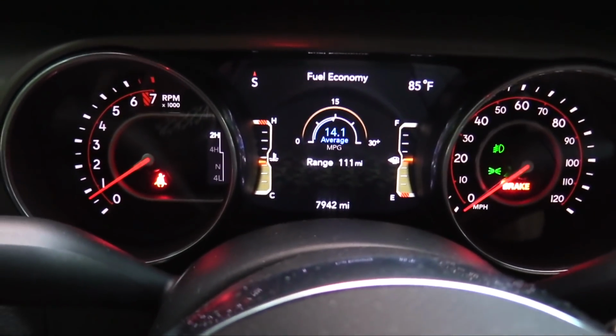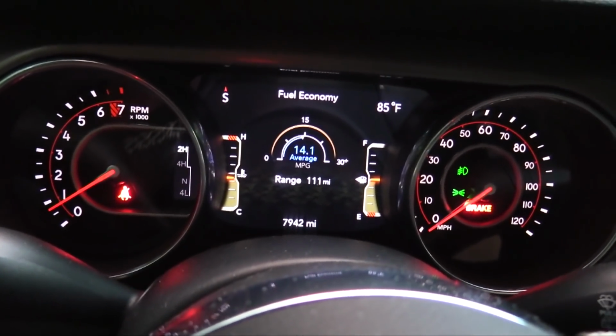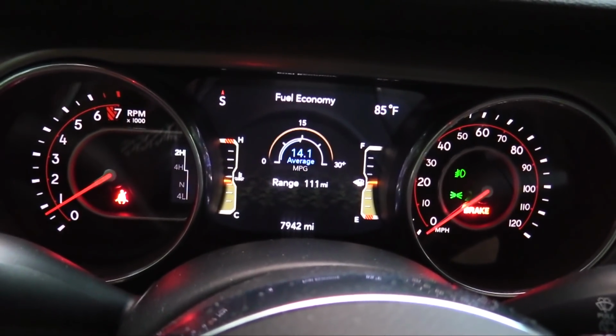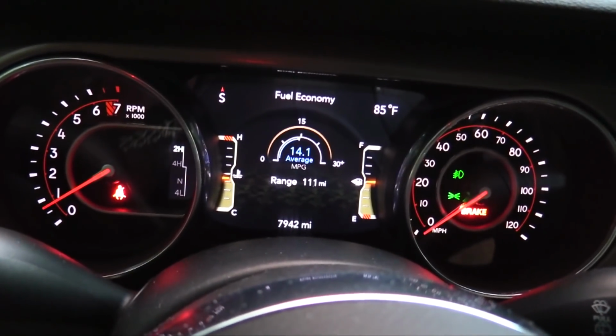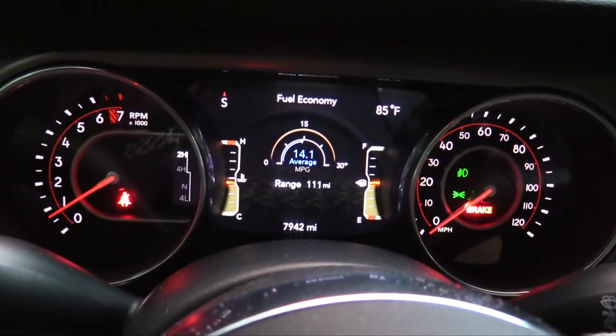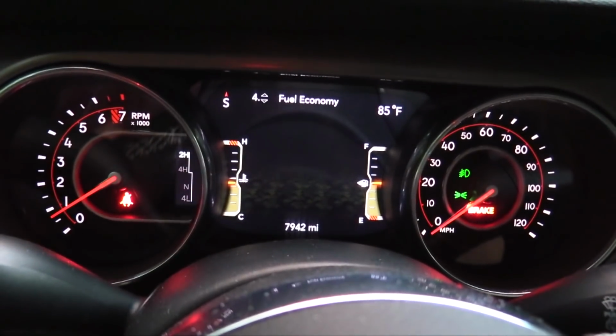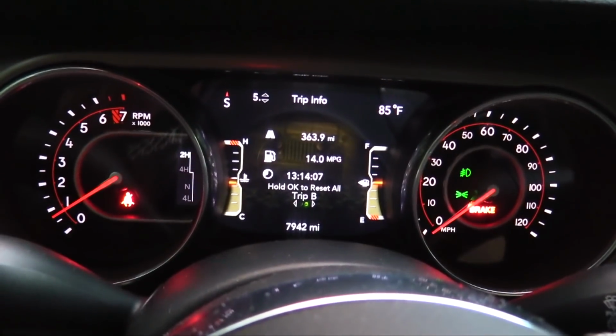Now for the gauge cluster, you're going to find a standard analog tach and speedometer with a huge LCD screen in the middle. And you'll see this on the Jeep Grand Cherokee and even some of the other Chrysler models. And what I like is it's really colorful, has all the information, and right there on the steering wheel, you can truly just toggle through the various information.